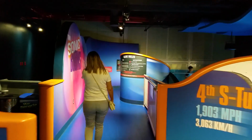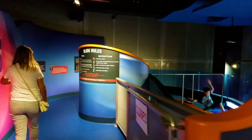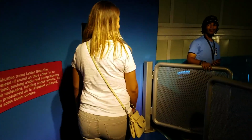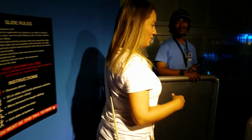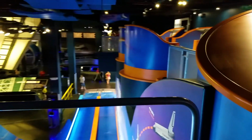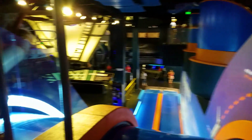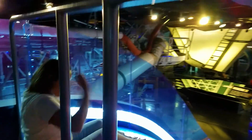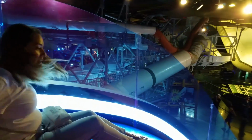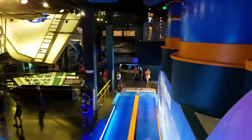Okay, Lori, what is this? One minute till touchdown. The pre-flare maneuver executed. Landing gear down and locked. Main gear. Oh, we're allowed to race down here? The drag chute. Nose gear touchdown. All right, Lori and I are gonna race down here. All right, ready? Okay. 1, 2, 3.